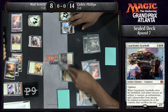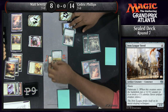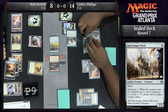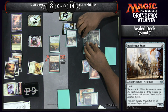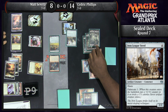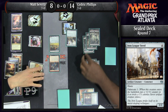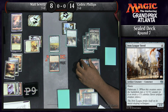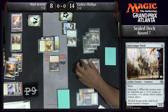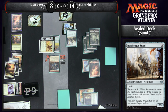He's going to opt for a servo with the Fabricate trigger from Iron League Steed. It also has haste. Yeah, it's kind of interesting because it looks like he's going to use it to crew. Yep, makes sense. But that also gets him two triggers on the gremlin. Yes, it does. And he is just piling in a ton of damage, and Matt finally has to bite the bullet and double block the dragster here.